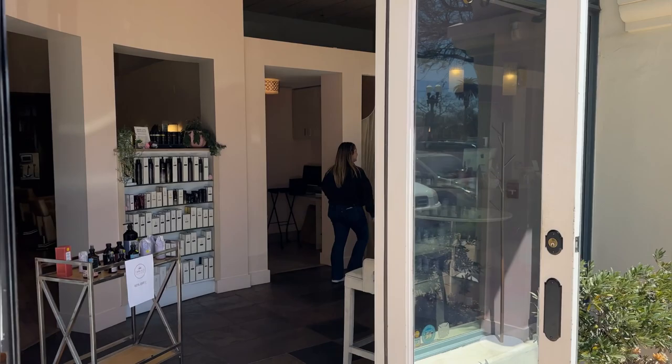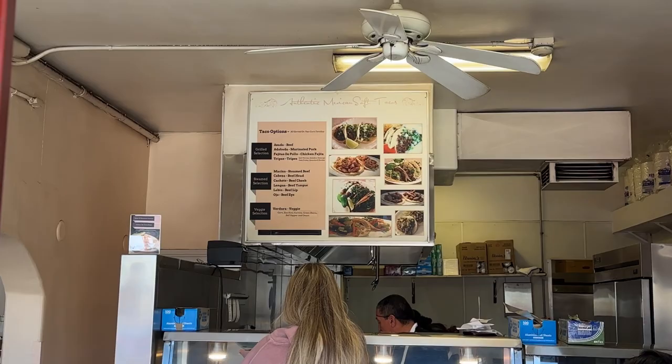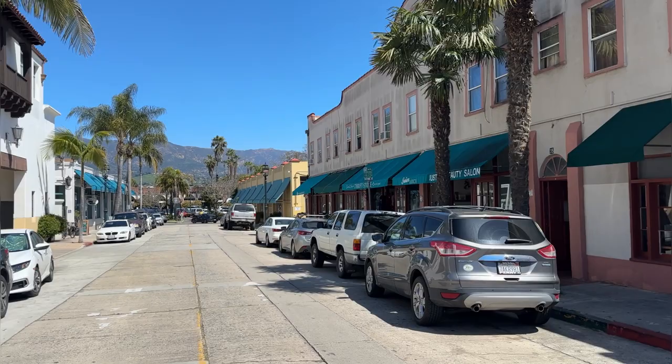If you're hungry and in the mood for some authentic tacos, then go see Lily's Taqueria. This is a pretty popular spot in town and can get pretty busy, so plan accordingly. And if you're in need of a little detox, the Juice Ranch might be the right place for you.